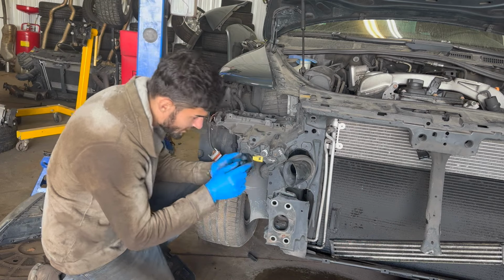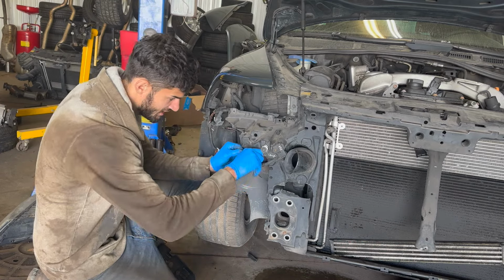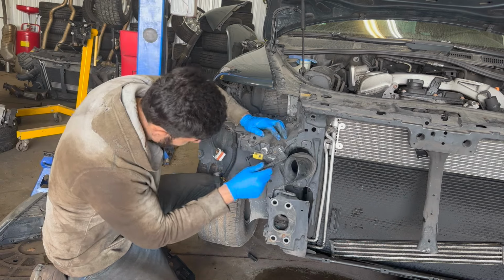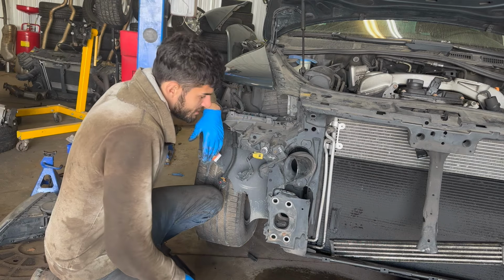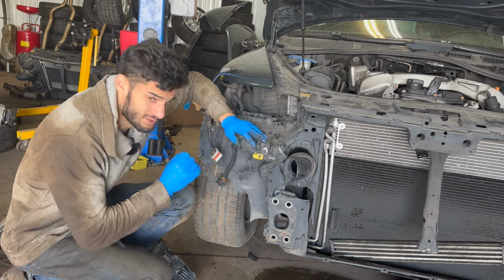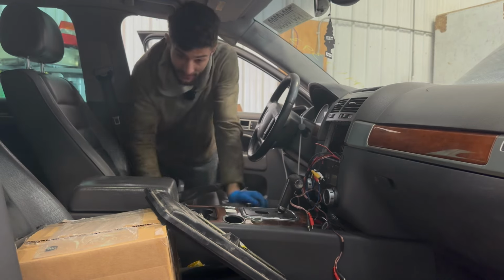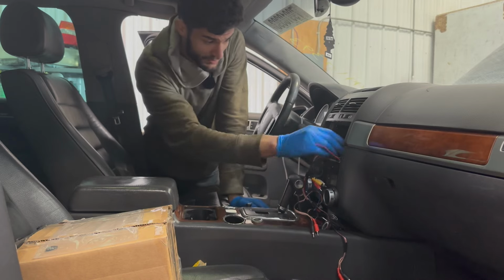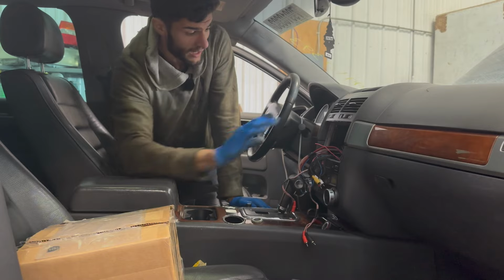Something we got really lucky with is this airbag or crash detection sensor. If this got damaged right here, airbags would have blown, which would make this a lot more expensive. And the interior is in relatively decent shape, apart from the fact that the previous owner decided to rip out the radio. And what's funny about that is the fact that he completely ripped it out, cut the wiring, and decided to keep it because he had an aftermarket head unit in here.